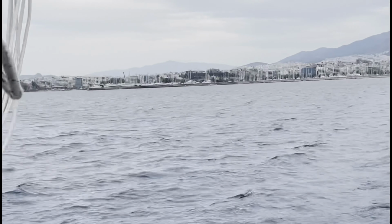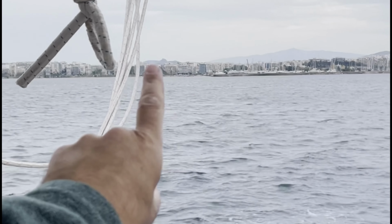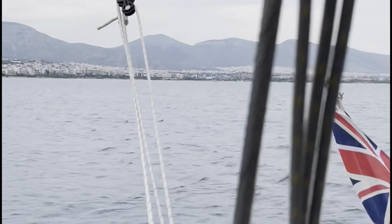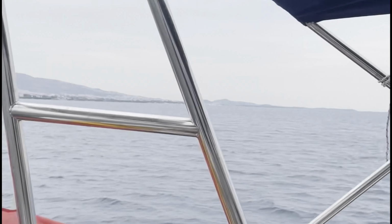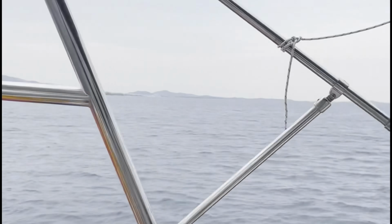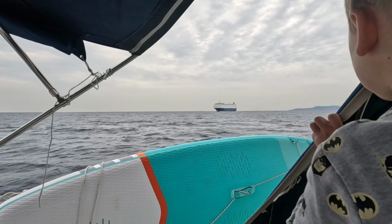Goodbye Athens, goodbye Athena, goodbye Acropolis over there. Thank you for hurting my finger as I fell down. Wear very, very grippy shoes if you go to the Acropolis, people. It's very slippery there. There is a massive transporter that we are going past.